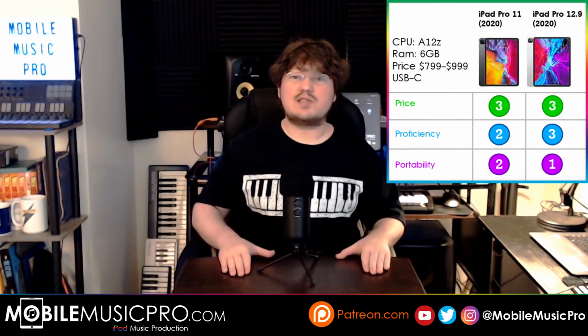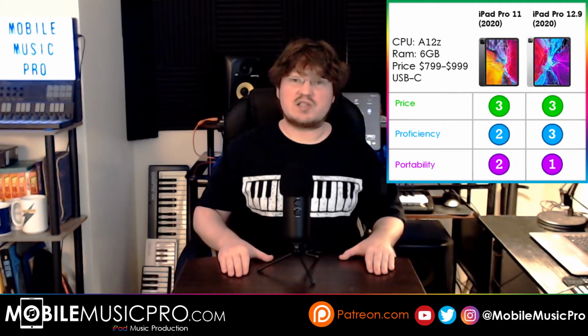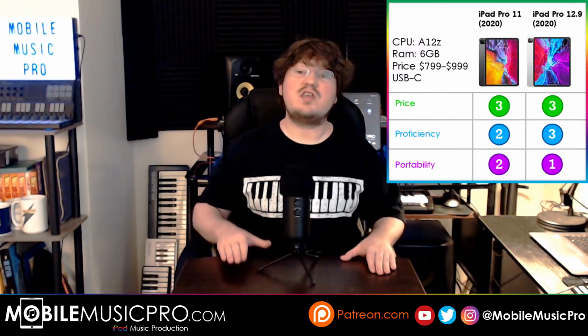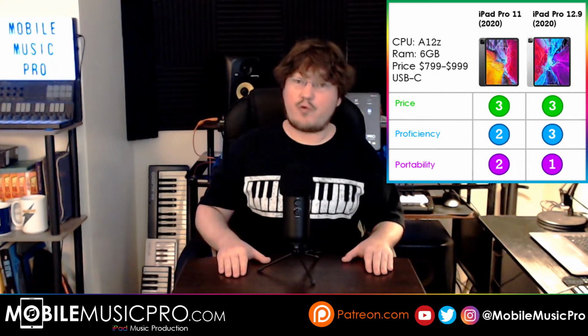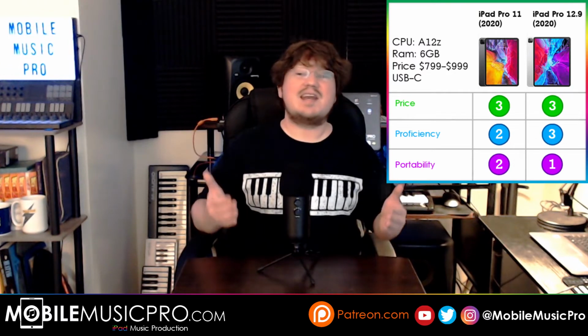What's really cool, though, is the RAM in all of these 2020 iPad models has been upgraded to 6 gigabytes, which was previously only featured in the 1 terabyte model in the 2018 iPad Pro. And of course, because these are the latest and the greatest iPads, you know they will be featuring a USB-C port, which again is fantastic.